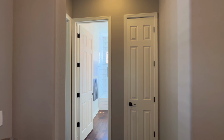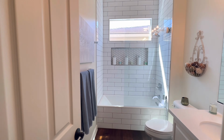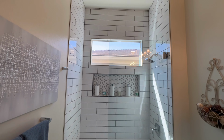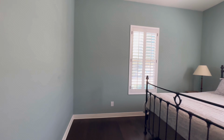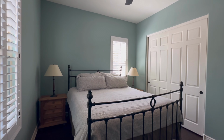All right, so as you come in, there's gonna be a bathroom over here. This is bathroom number one. So you can see they got that subway tile that goes all the way up to the ceiling. Very, very pretty. I love the huge window that lets in a ton of natural light. And then over here, this bedroom is going to make a great guest quarters, maybe a teenager's bedroom because it's so private over here on this side of the house.